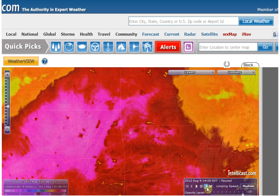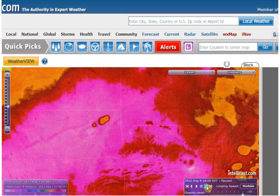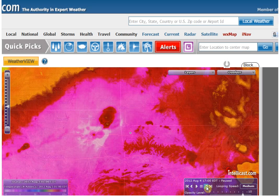And now let's progress through the day. This goes by an hour. This is 15, so now it's equalized. And here, this looks like it must be from smoke, because it's a little bit deeper pink here, which would be cooler, and then this is a lot cooler. So I guess smoke must be cooler. I don't know. But then, this is an odd shape. We've got a cool spot right here in Tulsa.